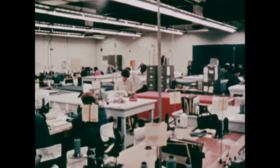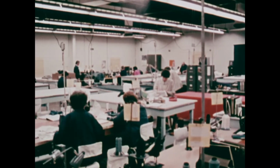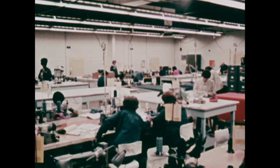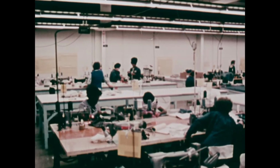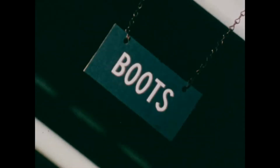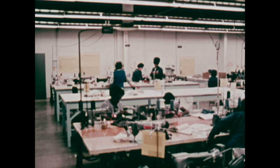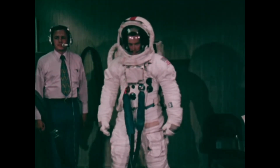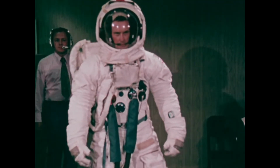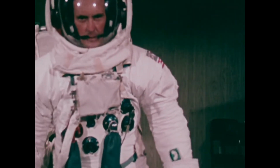This is where the suits worn by Apollo astronauts are sewn, cemented, assembled, and tested. ILC Industries in Dover, Delaware is where they put it all together. Arms, legs, torso, boots. The end product, an incredibly reliable, custom-tailored, hand-assembled life support system, a spacesuit.